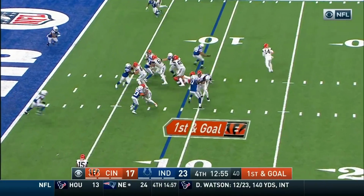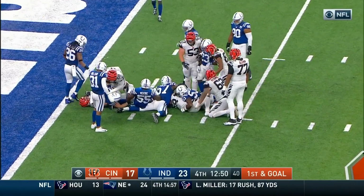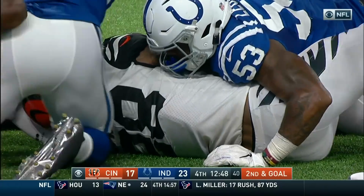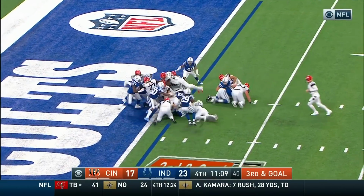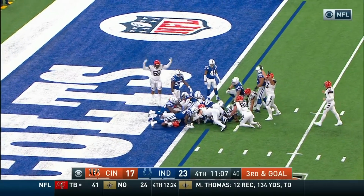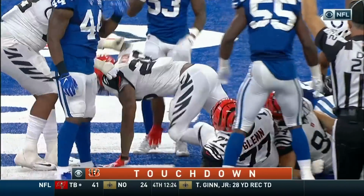First and goal. Mixon to the 5. Mixon using those legs to get down to the 4-yard line. It's Mixon diving up and over and in. Touchdown. And Cincinnati ties it up.